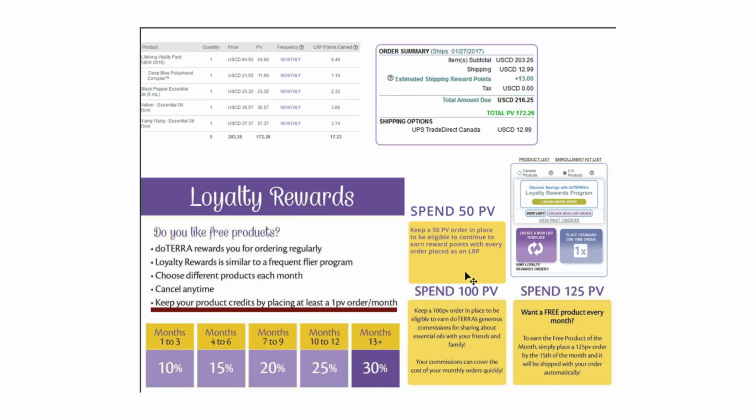In order to continue to make sure that you're actually earning points on your orders, you have to have a loyalty reward order, not this one over here, of 50 PV per month in place. Then anytime you do that, you're going to continue to earn points. Now, if you want to be able to earn commission and stuff, which we'll talk about later, you have to always have a 100 PV order. If in 1 month, or if you're like me, probably every month, you have a PV order that's always 125, then you get the free product every month. And as long as your order ships by the 15th, then you get that for nothing.